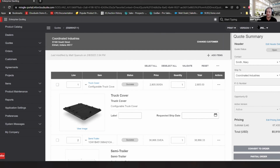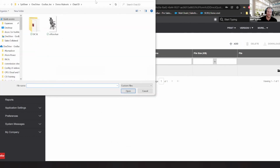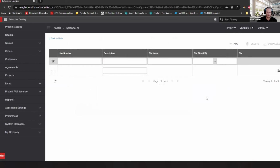So what I can do is go up here to attachments, and I'm going to add an attachment to my quote. I can also add attachments at the line level as well, before anybody asks, wherever you really need them. So I'm going to find a document. Let's say I want to add this particular document to my quote. Let's go ahead and add that in there.